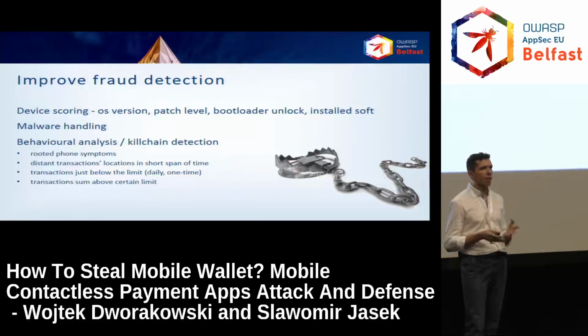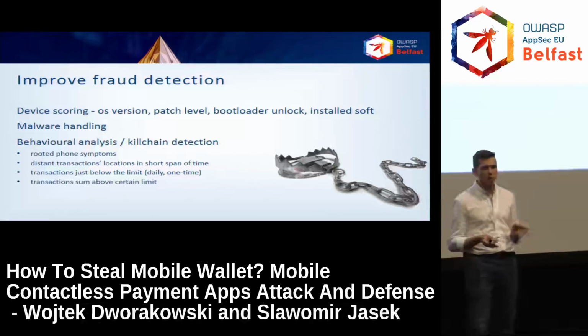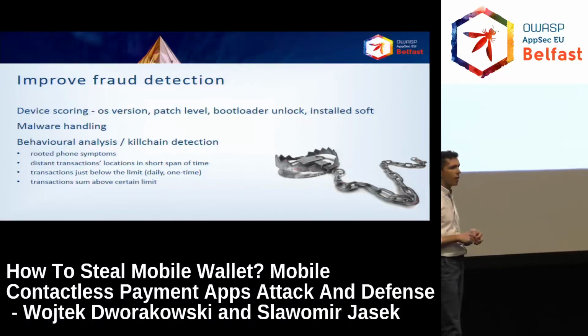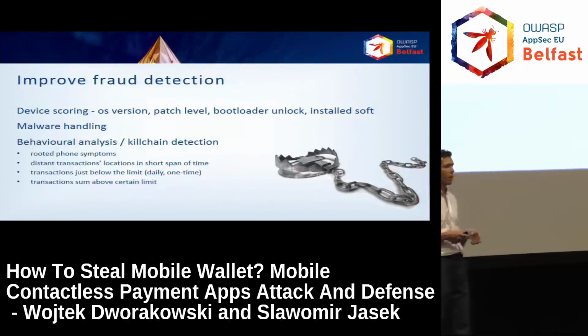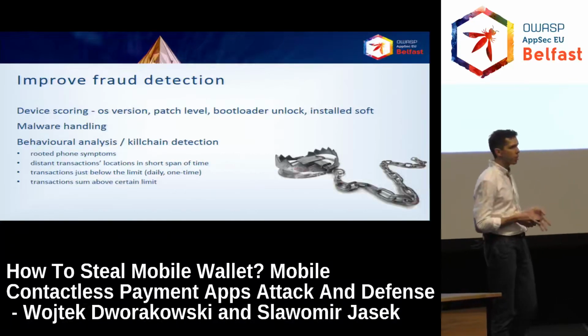First, we can use some kind of device scoring. For example, if we notice that the customer has an outdated Android without current patches, or has an unlocked bootloader or a rooted phone, etc., it makes this device more risky. So it should somehow influence our fraud detection system. Then we can also have behavioral analysis to detect the kill chain which makes this cloned transaction possible.